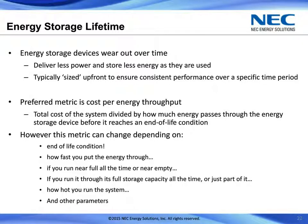And that can be different depending on the type of job it's being asked to do, whether it's peak shaving or frequency regulation or T&D deferral. Those are all different jobs with different end-of-life conditions. The metric can change depending on how fast you put the energy through. So if you're putting it through at a very fast or high rate, you can wear out the system more quickly. It can change if you run it near full all the time or near empty. If you run it through its full storage capacity all the time or just part of it, that has to do with the state of charge swing or the depth of discharge. How deeply do you discharge that battery? How hot you run the system, and a lot of other parameters. So the metric is, again, not a static one. It does change depending on how you use the system.